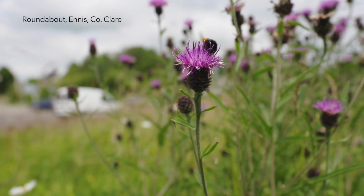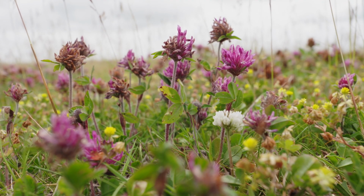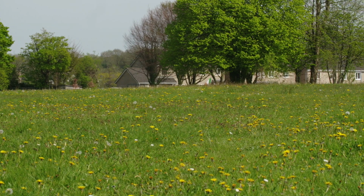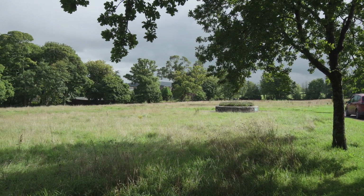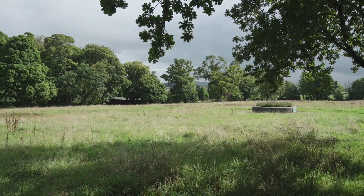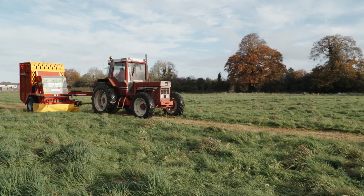So there are two types of meadows that you can create. One is a short flowering meadow. That's really just reduce your mowing. So you're mowing maybe every 4 or 6 weeks instead of really regularly. And what that does, it just lets things like clover, dandelion grow and provide food for pollinators. The other option then is to have a long flowering meadow, and that's where you just cut once a year in September and you remove the cut away again.